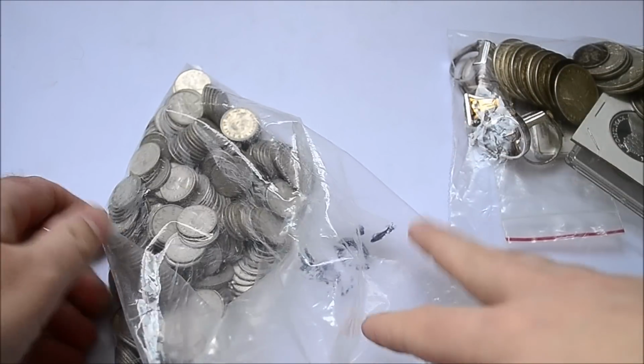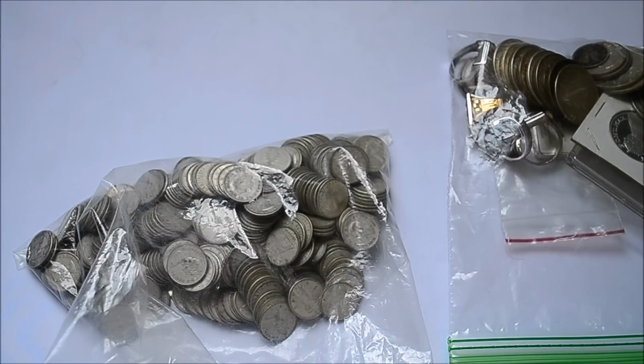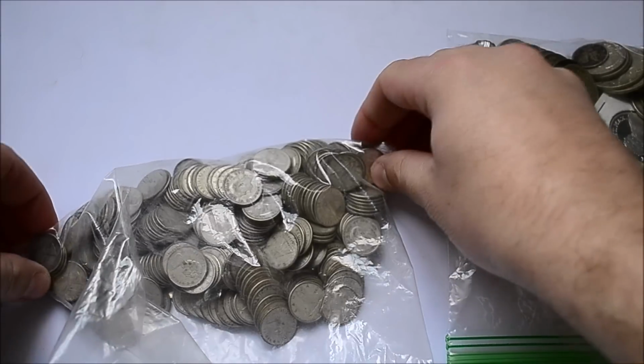first thing I bought was the dimes. So there was like four or five rolls of dimes that I could see in the pictures that they were probably silver.